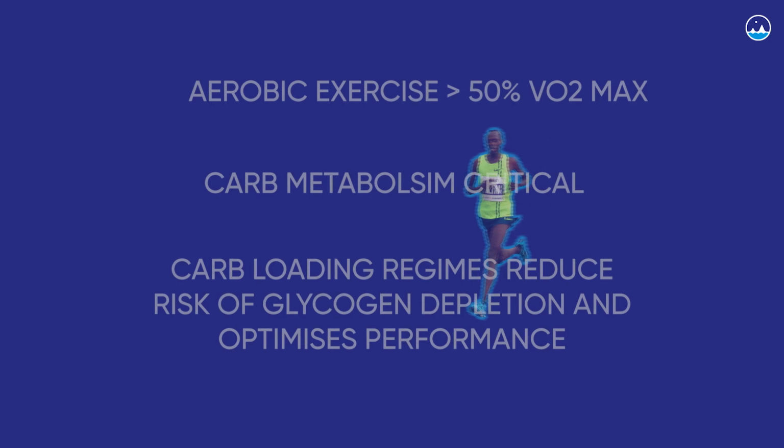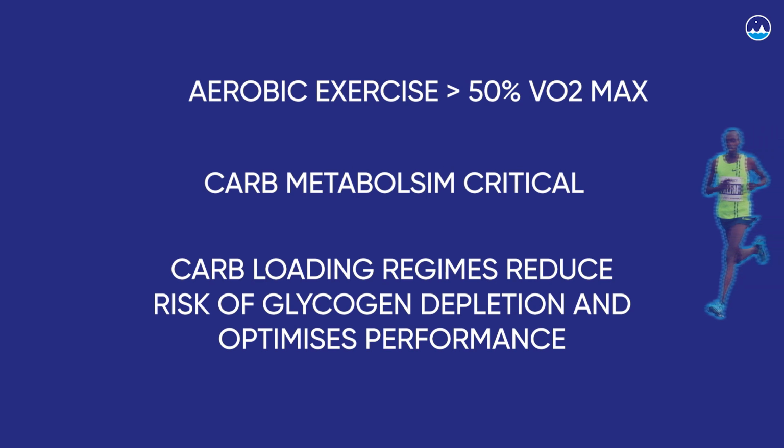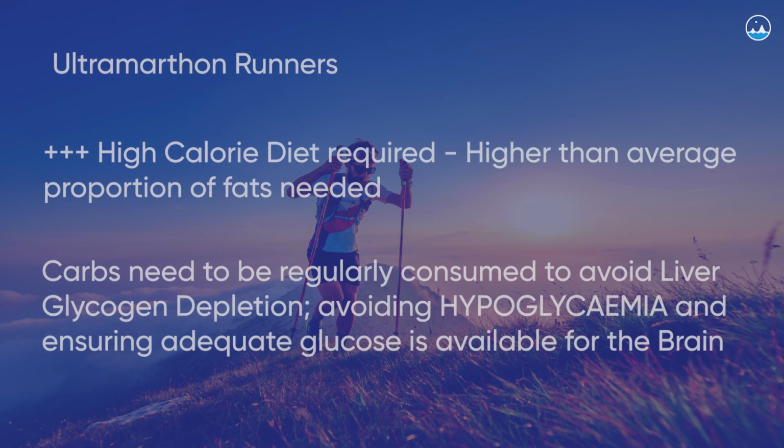Whereas if an athlete is about to undertake work at high aerobic intensities, eating carbohydrate-rich foods in the preparation phase to the event will optimize the liver and muscle glycogen stores, enhancing performance and decreasing the chance of glycogen depletion during the event, avoiding bonking or hitting the wall. If you're an ultramarathon runner, you will need to eat a higher proportion of fats than the average shorter distance endurance athlete. You will also need to regularly ingest the right types of carbohydrates during the event to avoid liver glycogen depletion, ensuring glucose is always available for the brain.